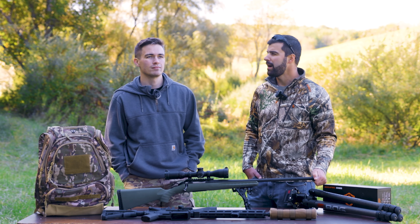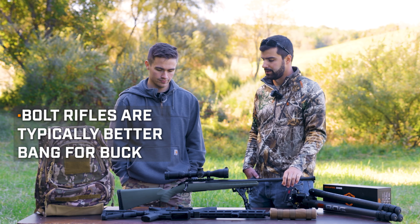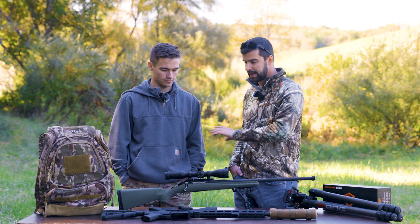But for $500, probably not. If you were looking for bang for buck, bolt action, because there are so many gun manufacturers like Ruger, Savage, and whatever company you want to throw in there that offer packages that come with a budget rifle with a budget scope for $500-$600.